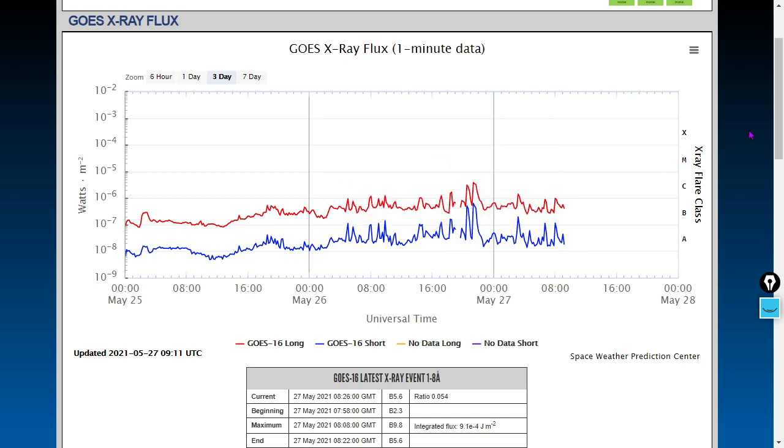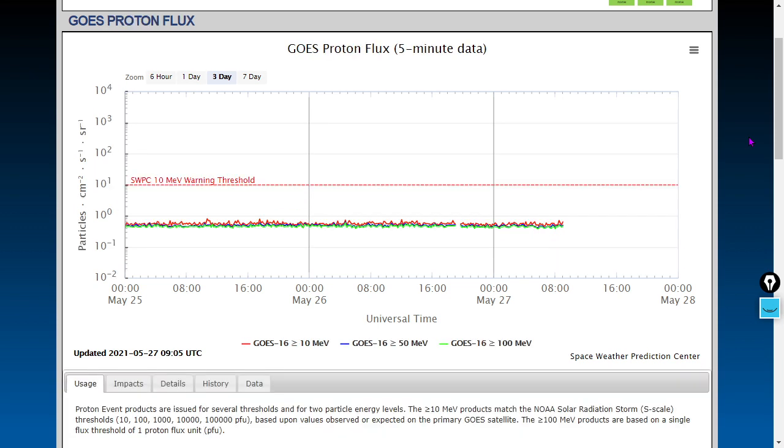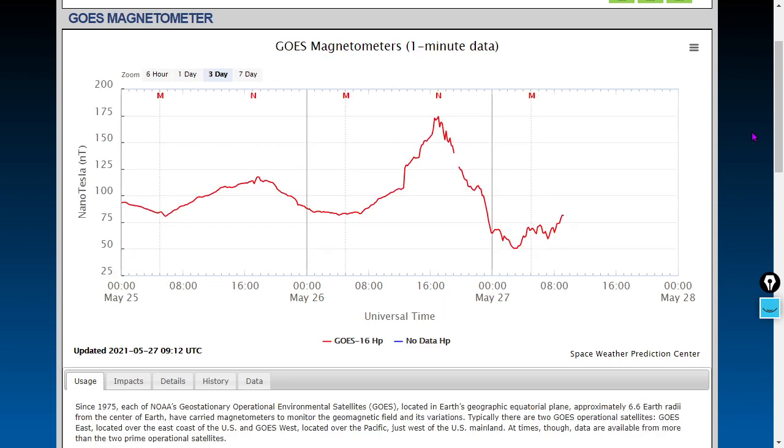At least 3 significant C-class flares, actually really like 6 of them, all in the lower part of the C-class range there. So some solar flaring coming out. No spikes in the proton flux. So solar flares, no major coronal mass ejection strikes, as we would see a proton event here, and we don't see anything of the sort. GOES magnetometer looking spiky here as a different current sheet arrives. Let's take a look at that.